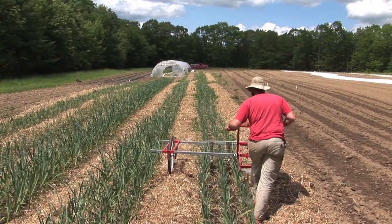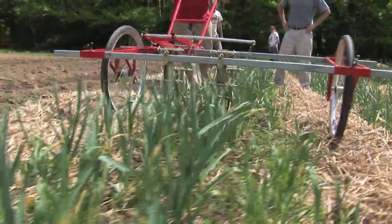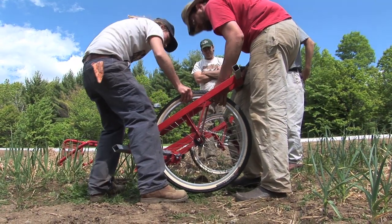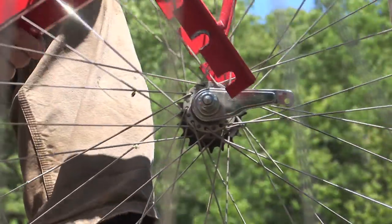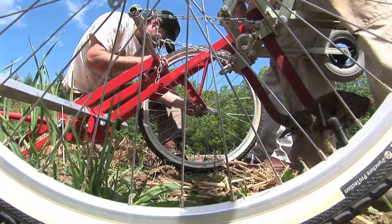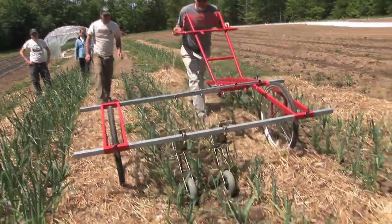In taller crops like this garlic, the wheels of the Weedmaster can be adjusted to place the toolbar higher. Hannah, can you make a note? 15mm box. Adjusting them for the first time brings to mind a simple improvement: wheels with quick release cams like on a road bike. But some of the garlic is already too tall to cultivate safely.